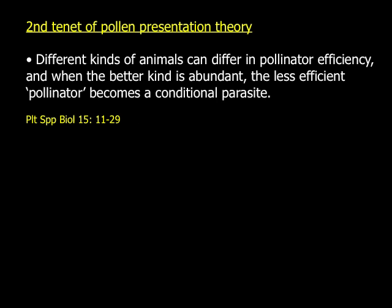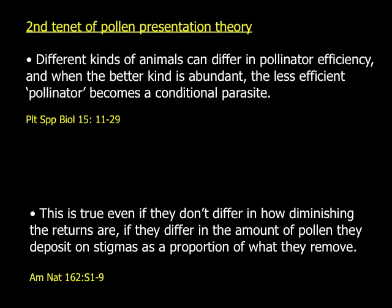And then the other thing I had to get you over is thinking that bees are good for flowers. No, bees are only good for flowers if there's nothing else around. If there's hummingbirds around, then bees are bad for flowers. They're taking all the pollen, they're feeding it to their babies, they're not pollinating very much. And all of this is true even if they don't differ in how diminishing the returns are, if they differ in the amount of pollen they deposit on stigmas as a proportion of what they remove.